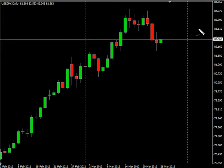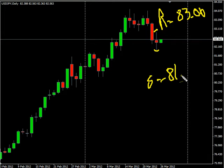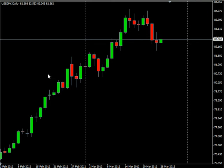We're looking at the US-Japanese yen pair. This pair had a pretty large range on Friday, closed down. Look for it to potentially go on a reversal up to 83.00 and hit some resistance there, possibly going down to 81.75 and hitting support.